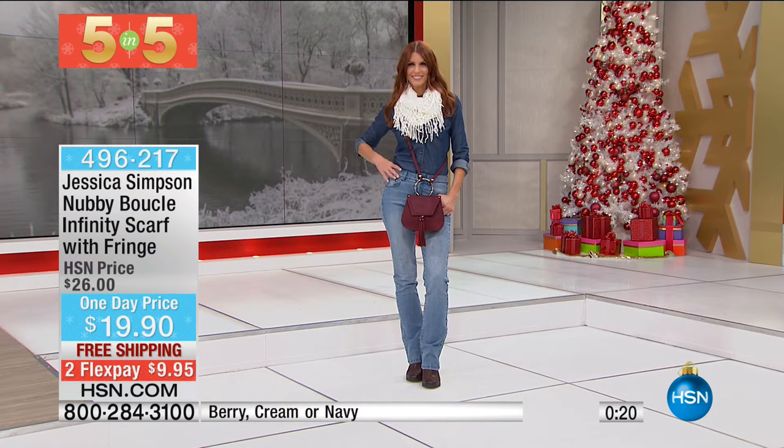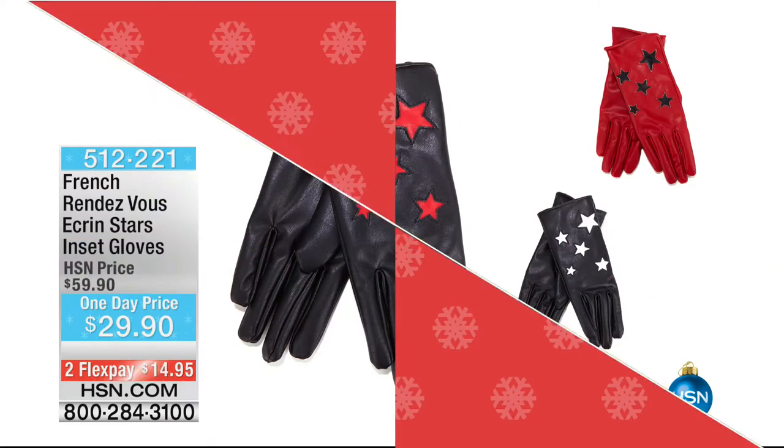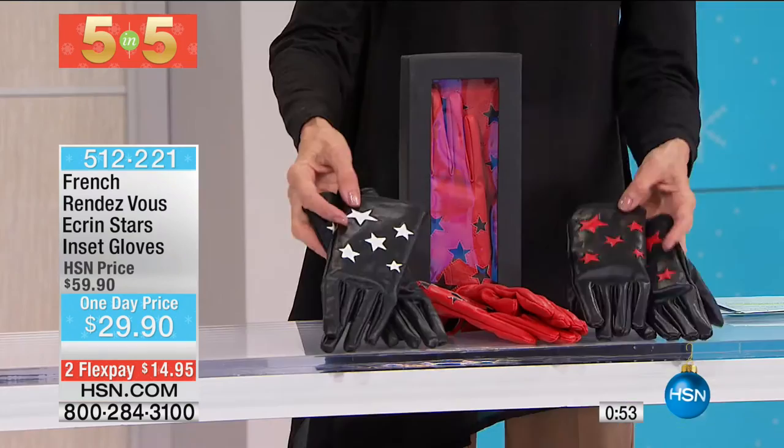And next we're going into from French Rendezvous, the Ekron Stars inset gloves. These are fabulous. And additionally, on a one-day only price from $59.90 to only $29.90.